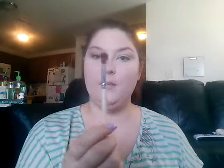I'm also going to apply that to my inner corner and my brow bone. And I'm just using the same brush for all of that because I'm lazy and I don't feel like getting a different brush. At least I'm honest. This is not coming off on camera at all. I apologize. Okay. So next I'm going to go in with this eyeshadow I just got from Makeup Geek.